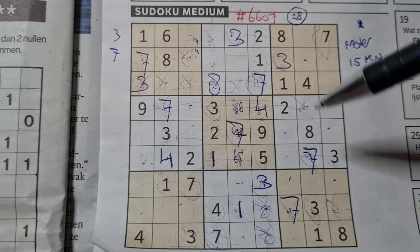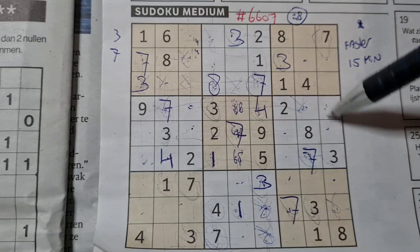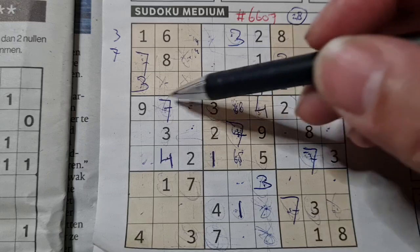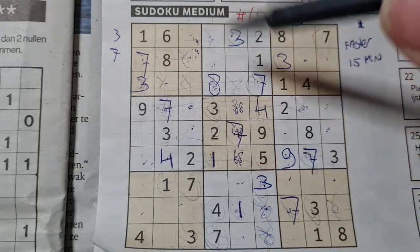Okay, how about 1 now? Nope. Still cannot continue with 1 now. 9 in this row, 9 in the middle row, so the row below, the only place left for the 9 should be there. We have the 9 here.